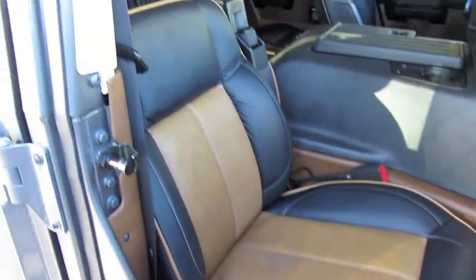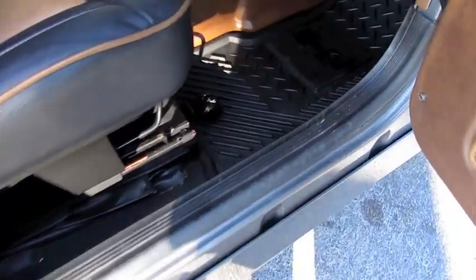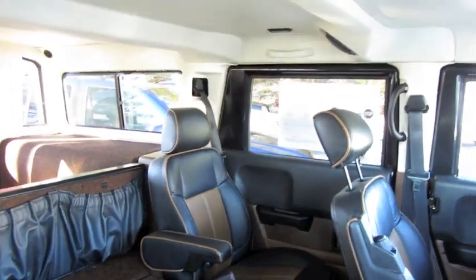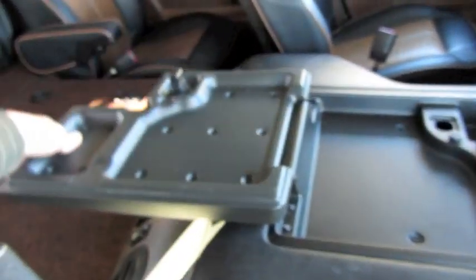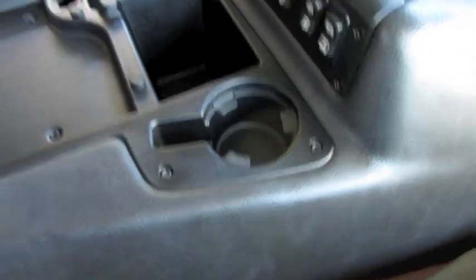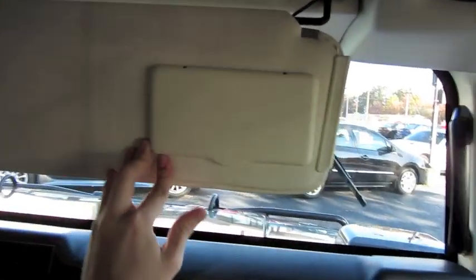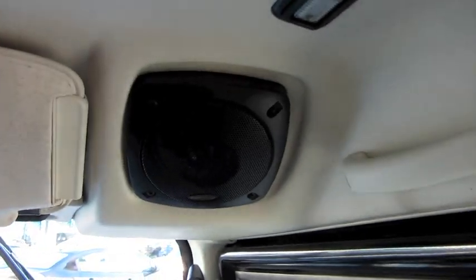Manual passenger seat as well. Integrated center console. Cup holders. Another cup holder for the passenger side. No glove box for the passenger side. Amazing vehicles.